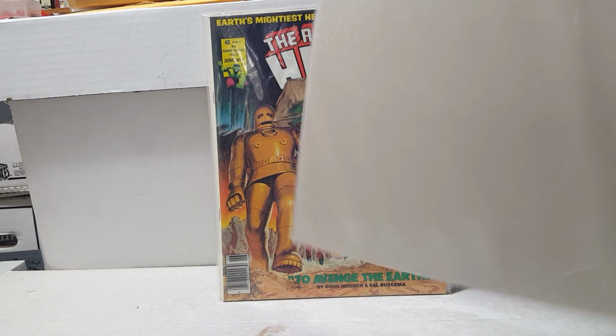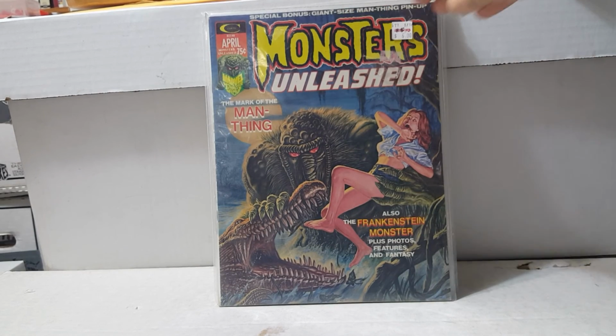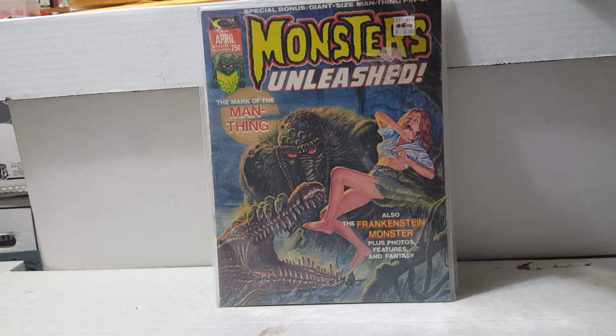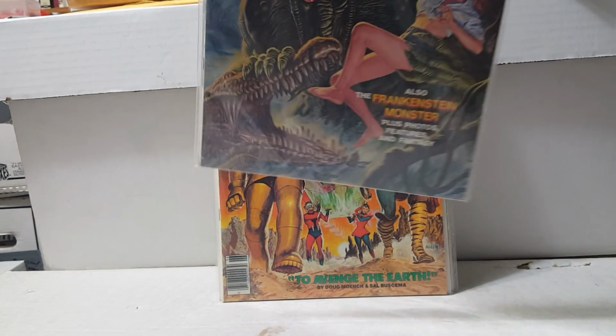1974, and it's Monsters Unleashed number 5. I just love the Man-Thing cover on this. Found it at Half Price Books, paid about $5, $5.50 for it. So, all right, I thought that was pretty cool.